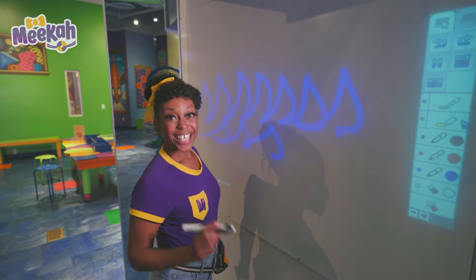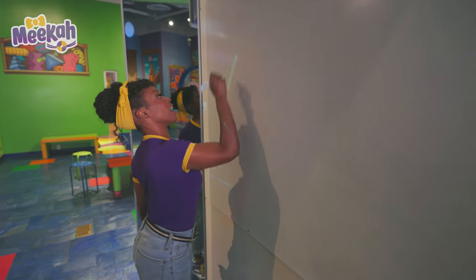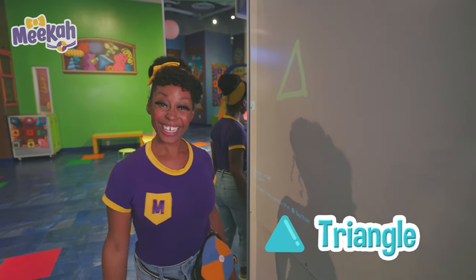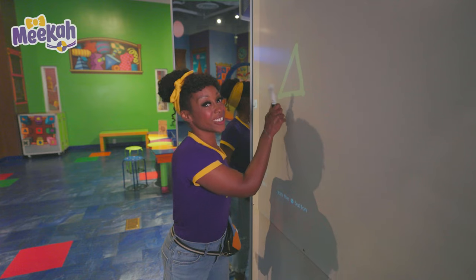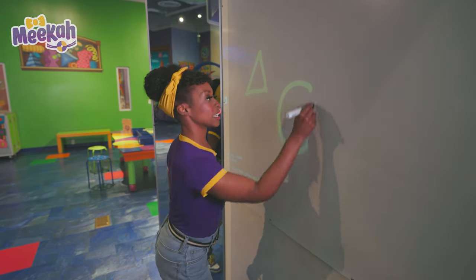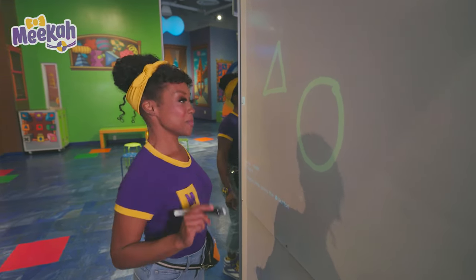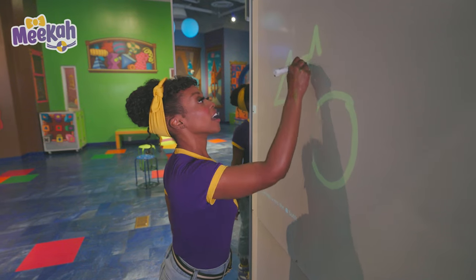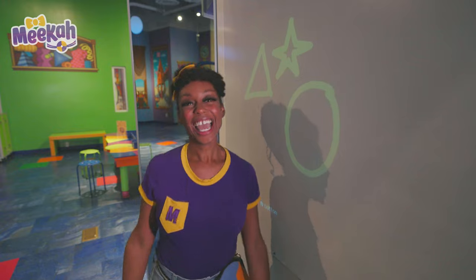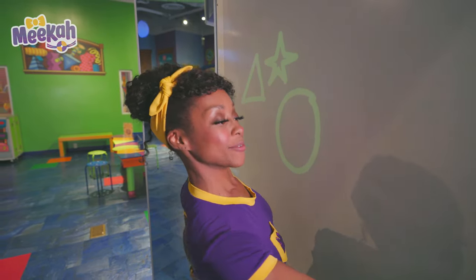Hey, I know. Let's draw some shapes. I like yellow. Do you know what this is? Yeah, a triangle. Just like when we were playing the triangles. Ding, ding, ding. Okay, how about this one? Yeah, it's an oval. Okay, one more. Do you know what shape this is? That's right, it's a shining star. Okay, let's erase and keep exploring.